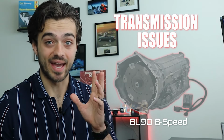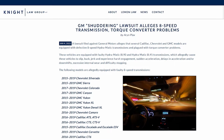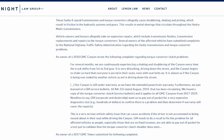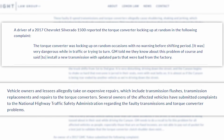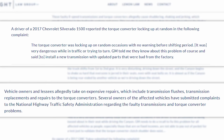I mentioned before how there are transmission issues, and the 8L90 8-speed is at fault. I've read that quite a few owners had to replace their transmission. GM is actually subject to a class action lawsuit due to the transmission issues, like very harsh shifting that some owners said felt like they were hit by another car, stalling due to torque converter lock-up, and shuddering. GM has yet to provide a proper fix besides installing a new transmission with new parts. A few folks mentioned doing a complete trans flush before issues pop up would prevent trans failure. That's worth a try if you have the 8L90.